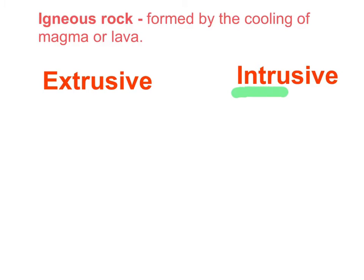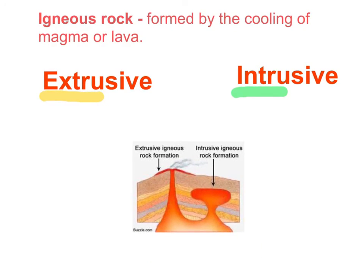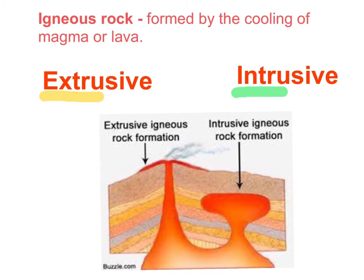Intrusive, and let me change the colour, extrusive. They should give you a bit of a hint. Extrusive igneous rocks are formed by the cooling of lava on the outside of Earth's surface, whereas intrusive igneous rocks are caused by the cooling of magma here, within the Earth's surface. So there's our difference.